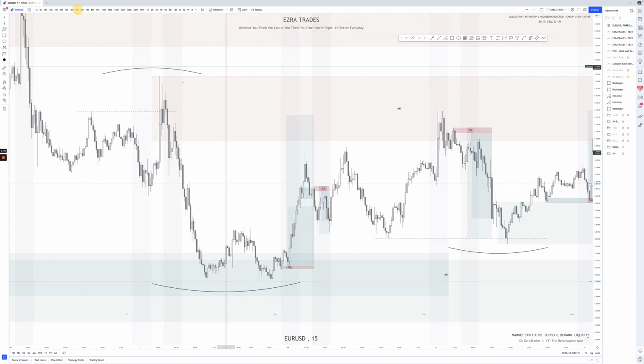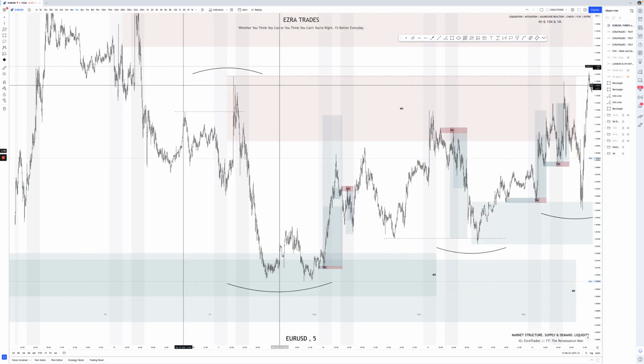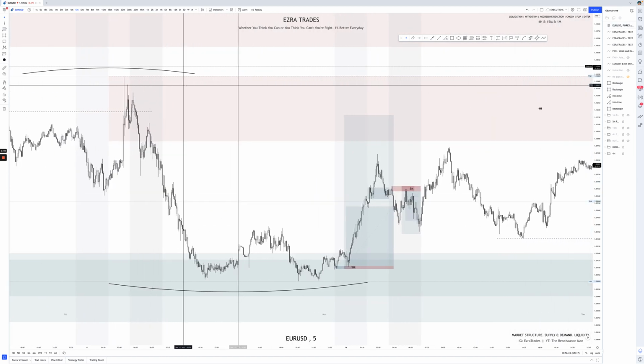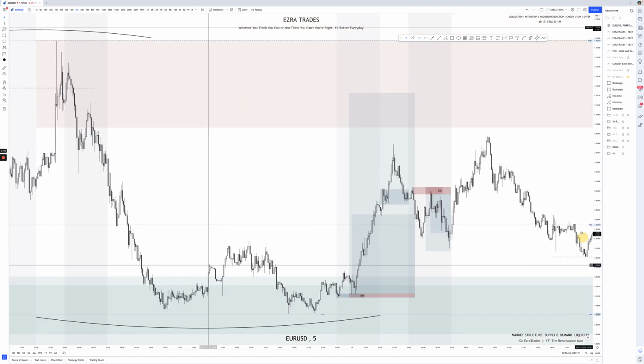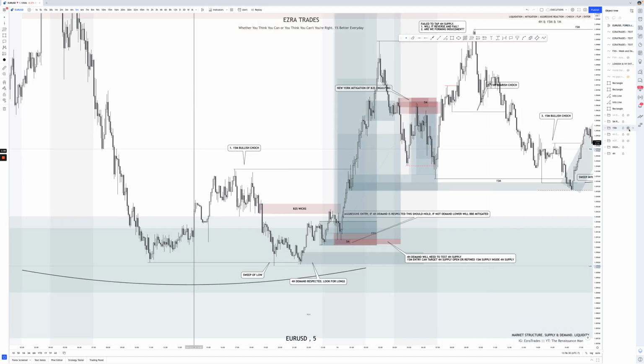So let's go to the 5-minute. Start at the first day of the week. Start fresh here. All right. So everything that we marked out for the 15-minute, the rules still apply. Remember this POI. This was a 15-minute. This would have been aggressive, but this was the range. Now, if you wanted to refine this, it still would have made sense.